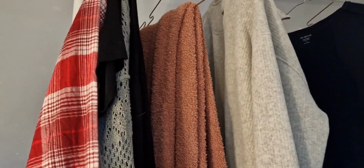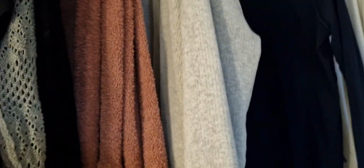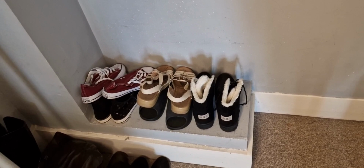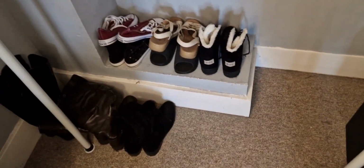Right, so as you can see, both rails there, all clothes gone. This one I always leave to hang washing, so that's all washing, so it's wet at the moment, so I'm going to just leave that for now. And we've got this rail here as well. Now I have my daughter's stuff hanging up here at the moment, a little bit, not a lot. And obviously there are my shoes down there, all neat on that little bit there. I always put my shoes in front as well. So just try and keep as much organised as possible.